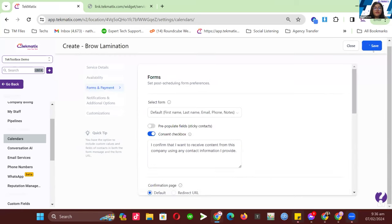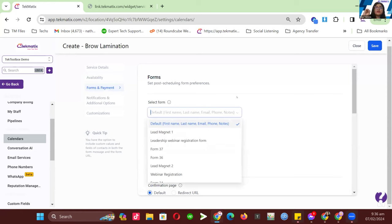And then for the forms and payments, we can definitely use the default forms that are currently inside the system, which only ask for the first name, last name, phone number, and email. But if you're service based and you want to collect more information about their current status, maybe their current hair types, or their current problems with their nails, with their brows, and stuff like that, you can definitely create a customizable form.